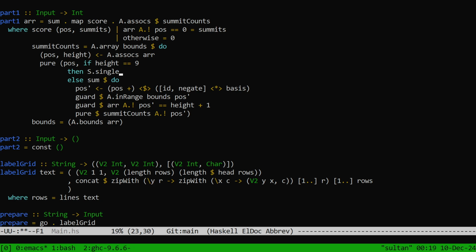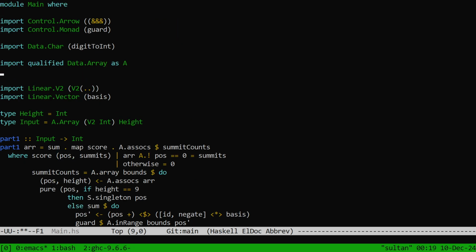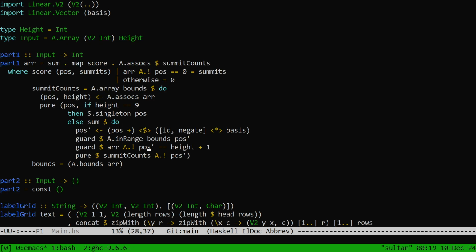Then singleton pause, where we have to import data set. So that's one thing. Otherwise, it's m concat of do, right? Is that it? Do you get the size of a set or the length of a set or what? Do I have, okay. Data set. Size? Yeah, size of a set. Okay. So if the position is 0, we want the size of reachable summits.